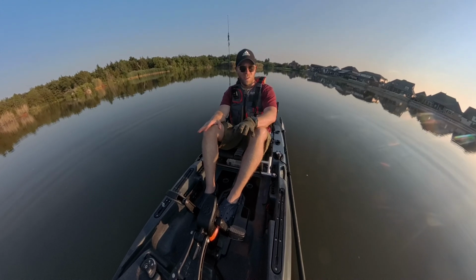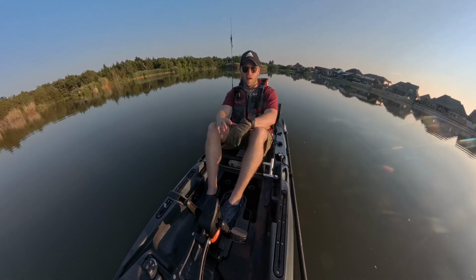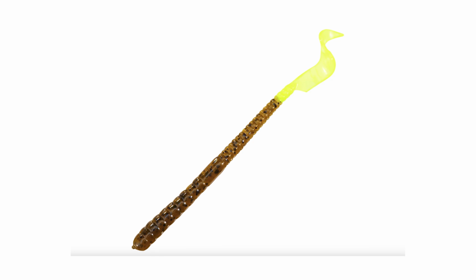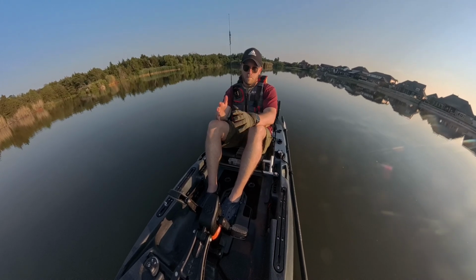If it's a sunny day and you have dark or stained water, you're gonna really honestly use the same kind of lure as a sunny day with clear water, but you're gonna wanna add some color to it, like maybe a chartreuse tail, pink tail, something like that. Something where it's natural colors, but with a pop of color. Mainly you just want something that is gonna stand out in stained or muddy water.